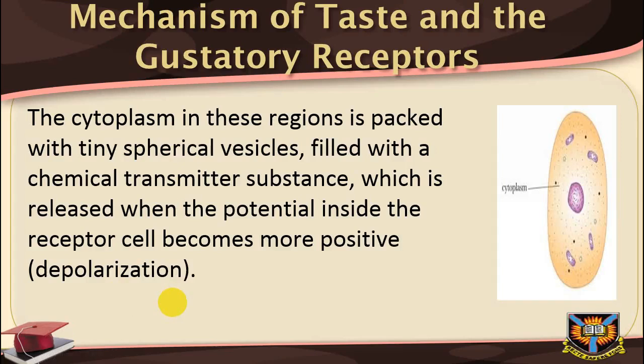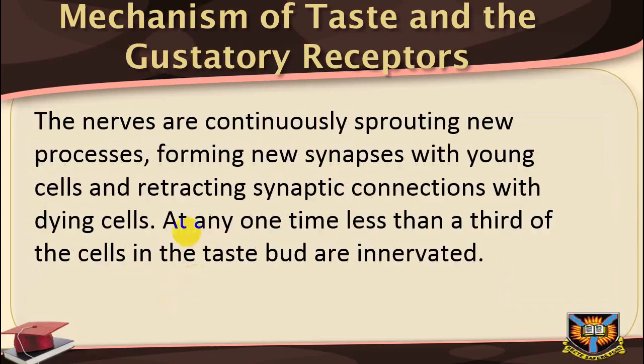This suggests a high degree of convergence of input from taste buds onto the sensory nerve fibers. Because of the rapid turnover of receptor cells, the connections between cells and nerve fibers are constantly changing. The nerves are continuously sprouting new processes, forming new synapses with young cells and retracting synaptic connections with dying cells. At any one time, less than a third of the cells in the taste bud are innervated.